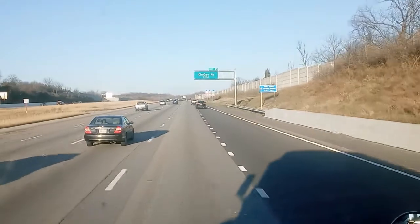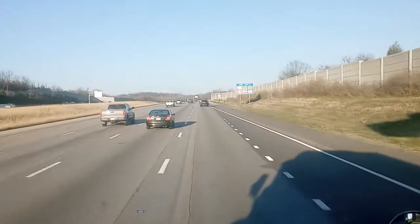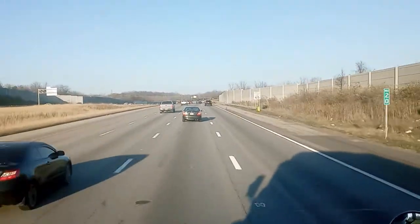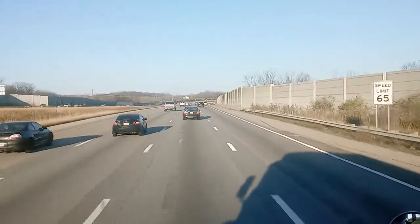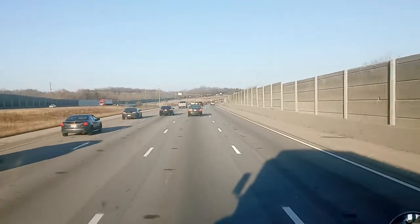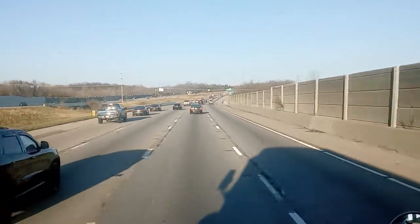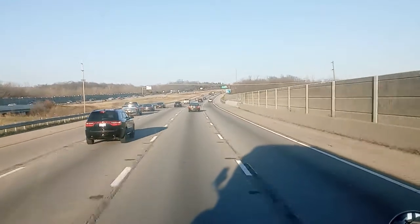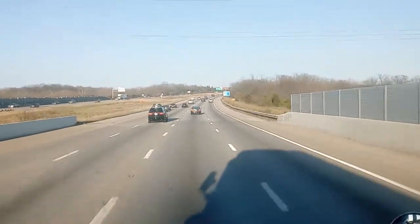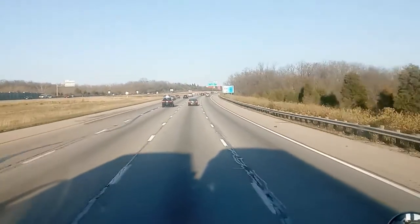Alrighty now, we are back on 75 North. About another 2.5 hours, a little less than, we'll be delivering at Home Depot. You're not always going to be lucky enough to be delivering to a distribution warehouse. It's going to be right off the interstate like this one.